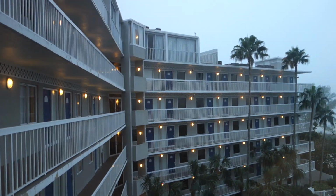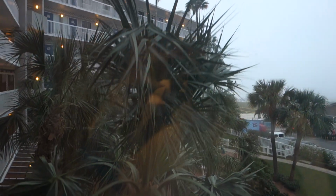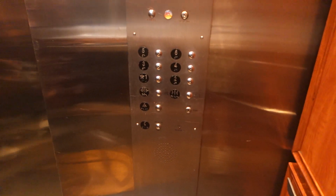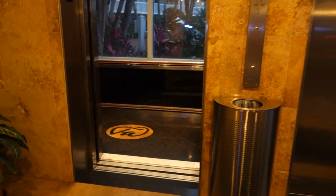You can see. I'm gonna try to get the other one. All right, 6. Here's a look up the shaft. All right, we'll send this one up. Let's get the other car.